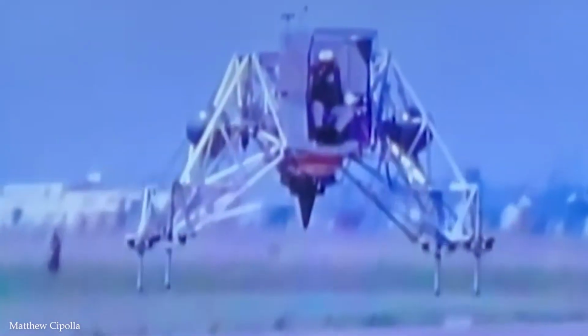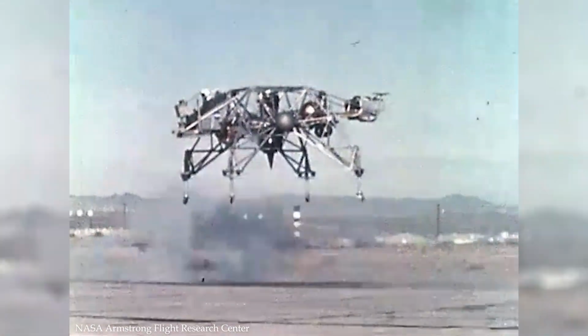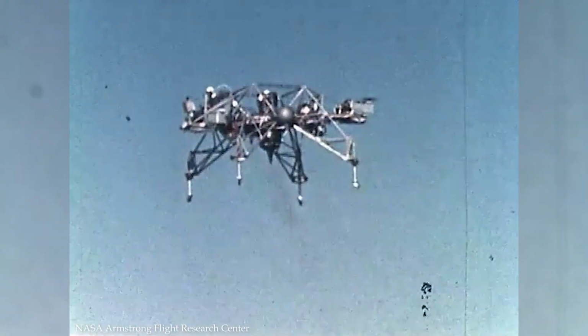Despite being remembered as a leading figure in the space race, Armstrong himself didn't always do things perfectly. And this footage from just over a year before he led the Apollo 11 flight shows even he had issues with the research vehicle.